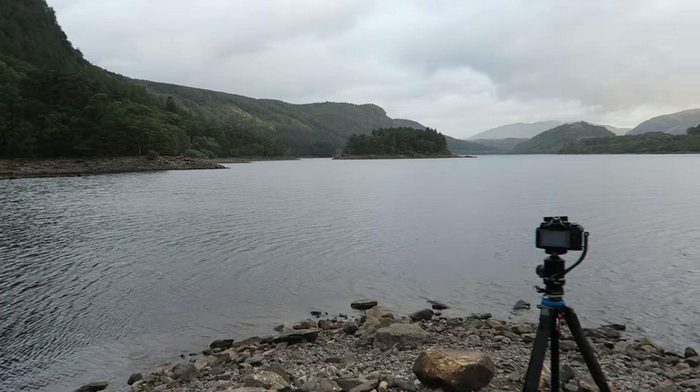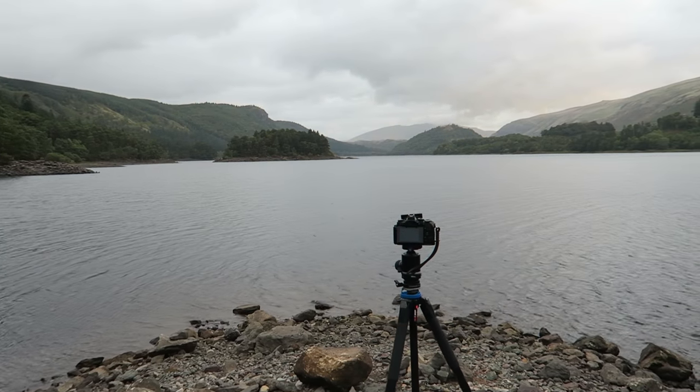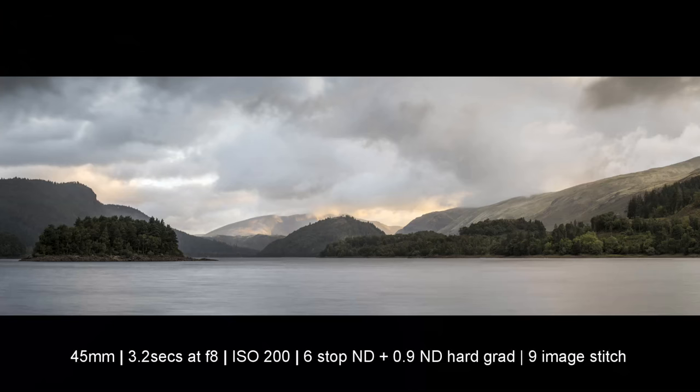But I think I want something a bit in the foreground as well here. So there's a tree over there. I'm going to walk around there a bit further, see if I can bring some foreground into this shot as well. Yeah, it's not a bad start. Just that cloud to keep breaking, we should get some good shots.